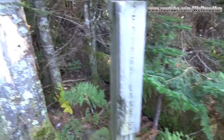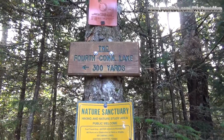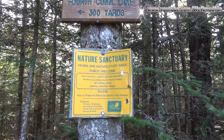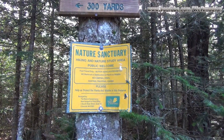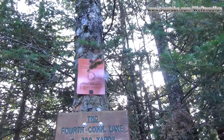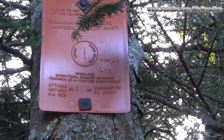Alright, so we come up to this sign that somebody was hungry on. 4th Connecticut Lake, but as I go up, there's a new sign. It says 4th Connecticut Lake, 300 yards. Nature Sanctuary. Hiking and Nature Study Area. Public welcome. Foot travel only. Darn. I was going to bring the Jeep. And above that, there's another boundary marker. Boy, this tree better never fall.